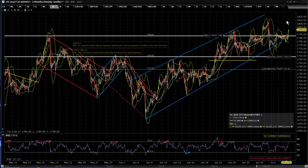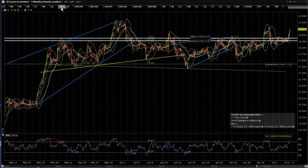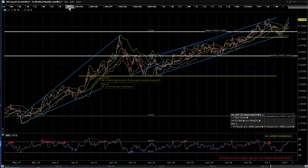GC, I'm expecting to see at least a retest of this high and probably a bit higher, because I'm expecting SI to come back and retest this high in the 19 area, and we're getting pretty close to that. I'm expecting to see that at minimum. So I do have a possible target beyond that in about the 19.25 area, which could be hit, and which is the obvious target.